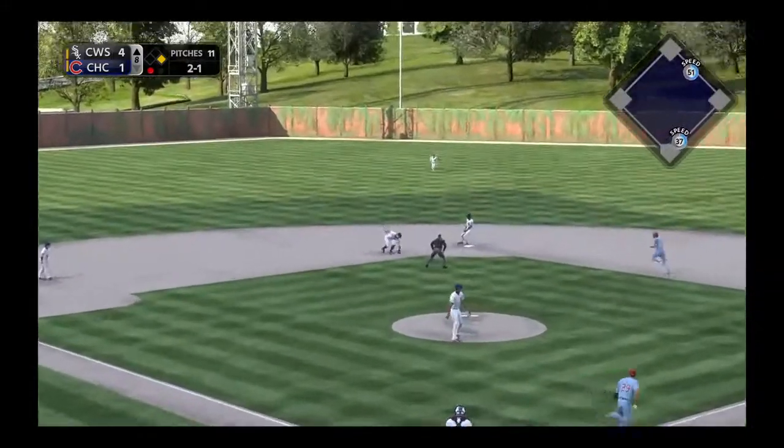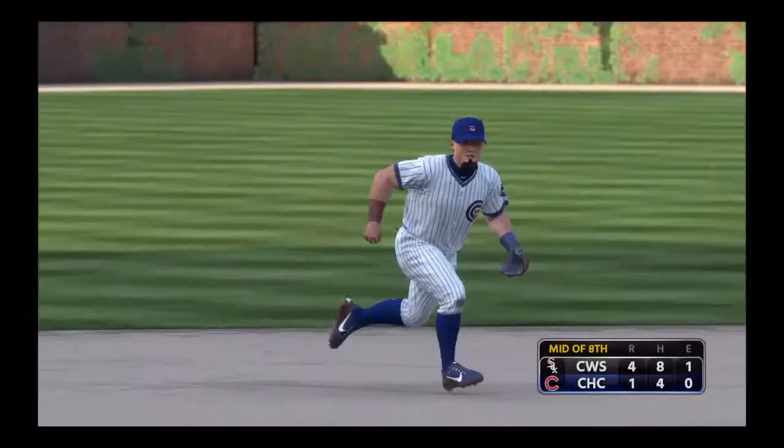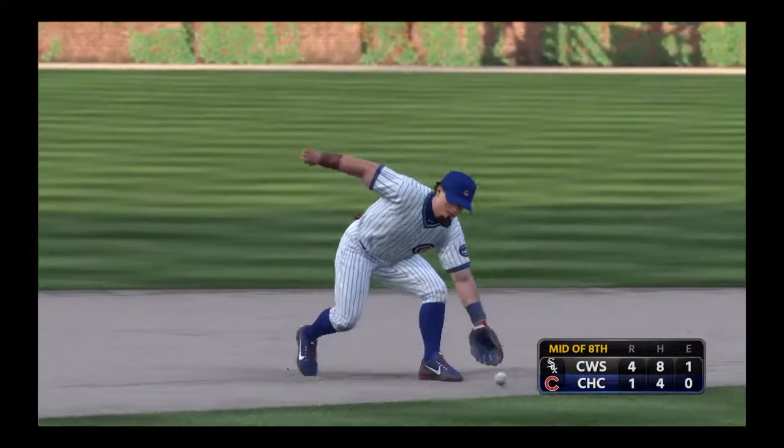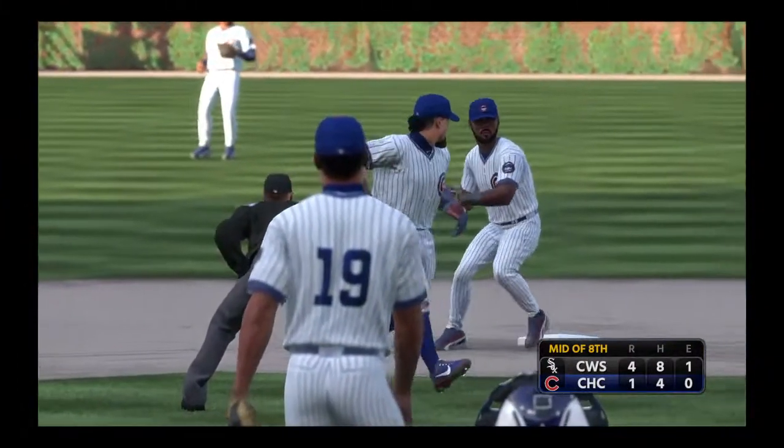Hit back up the middle, fielded cleanly. What a flip for one. Back to Rizzo, and they get out of it here. A double play to retire the side. Nothing doing here for the White Sox as they hold on to a 4-1 lead.